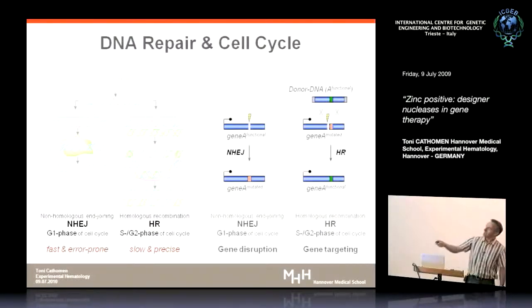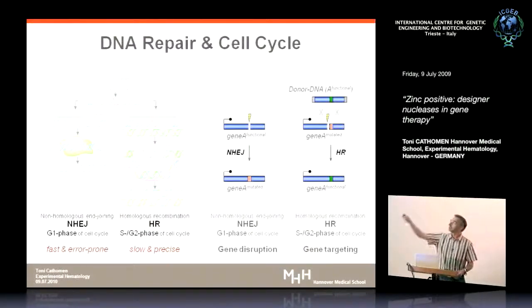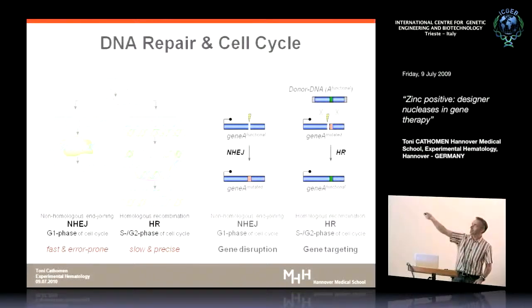So these very processes can also be harnessed now to do genome engineering in the cell, meaning that if you insert a double strand break in your gene of interest, the cell will actually mostly seal the break by NHEJ, which will lead to short mutations or insertions at this site, and this leads then to gene disruption. On the other hand, if you provide the cell with a donor molecule which shares homology to your target site, the cell will actually use this donor molecule here as a template for repair, and then you can transfer sequences from your donor to your target site, and this is then what we call gene targeting or gene correction.